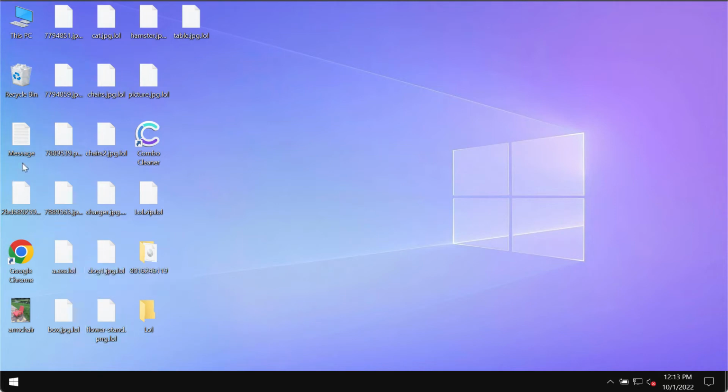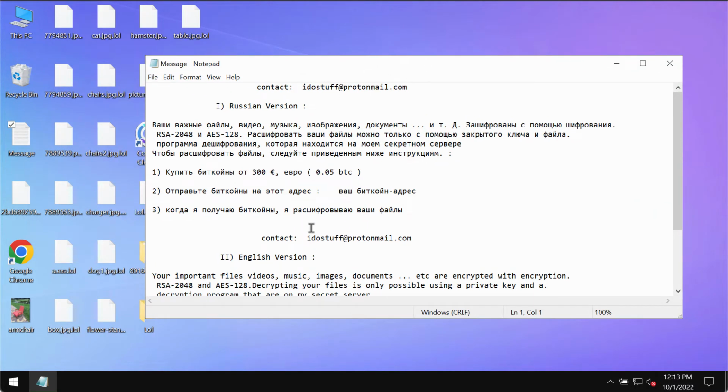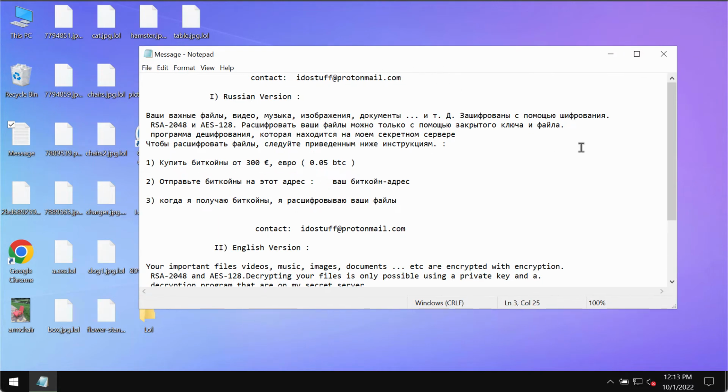The ransomware tells the victims in a message file on the desktop that the files have been damaged and encrypted and that users need to pay the ransom for file recovery in the amount of €300. And by the way, this ransom note is in Russian.